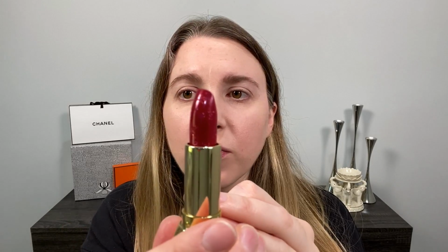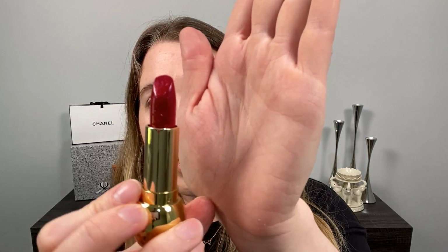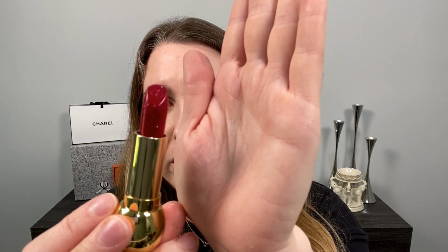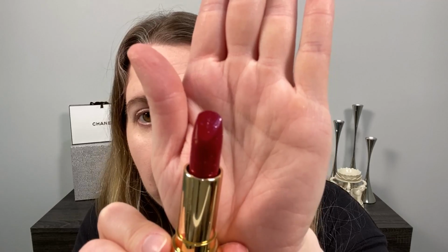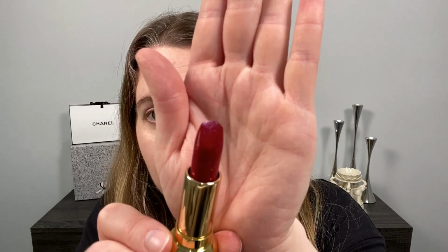So we've got this snowflake imprint going all around the bullet. And you can see, hopefully, that the snowflakes actually have this red glitter on them. There is pink micro glitter embedded throughout the lipstick, which will make it shimmer and shine. But if you look at the actual bullet here, those snowflakes themselves are actually made out of red glitter. The lipsticks are 3.5 grams or 0.12 ounces, and they are made in France. So just a note there.